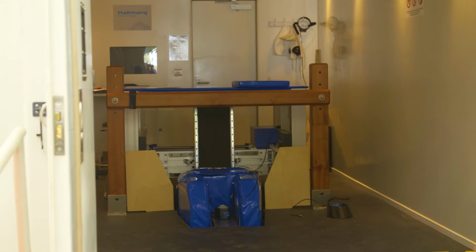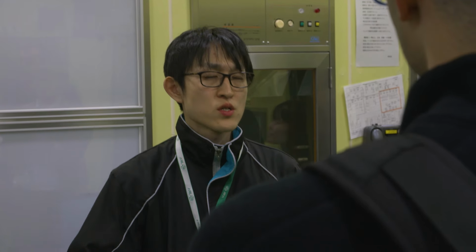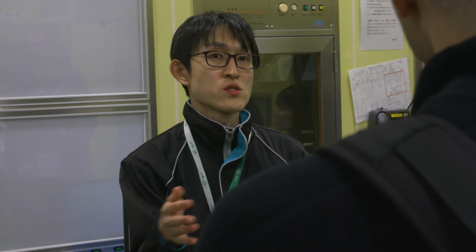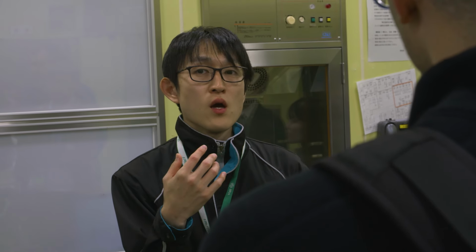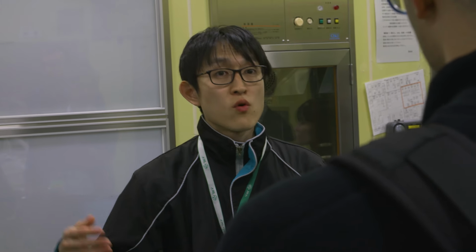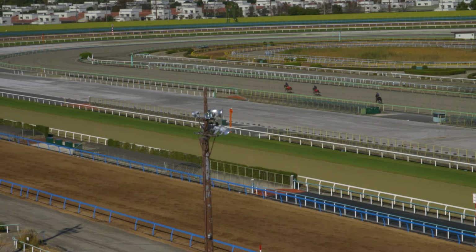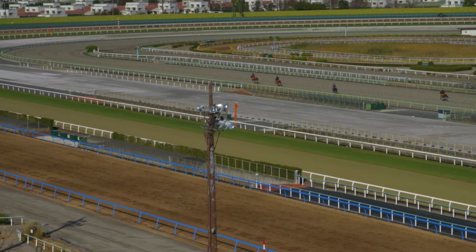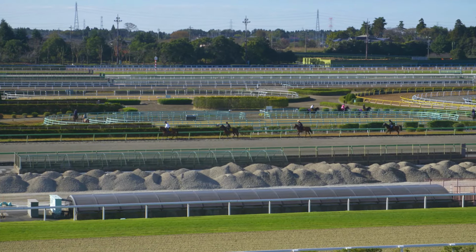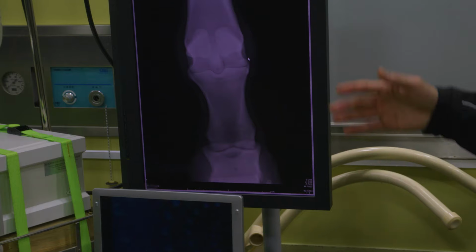On race day, we do gait analysis, a check of the walk of the horse in the saddling enclosure. We have a rule that all horses have to arrive at the saddling enclosure 1 hour before the post time. We have two official veterinarians. One is the veterinary officer, the other is staff veterinarians like me. We evaluate the gait and check whether the horse is sound or not.